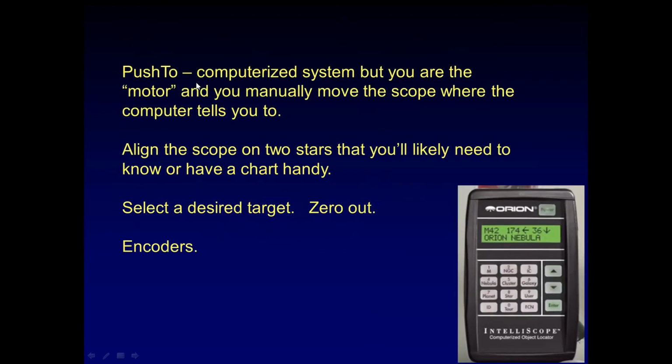There's also what's called PushTo, a computerized system, though, where you are the motor and you manually move the scope to where the computer says to. You align the scope on a couple stars that you likely need to know and have a star chart handy. Select a desired target and zero it out. In this case, this person's selecting the Orion Nebula, and it's saying go in that direction to 174 and go down to 36. When both of these read 0, hopefully the Orion Nebula will be in the viewfinder. This PushTo is often called encoders. You may see that, maybe a slightly older term.